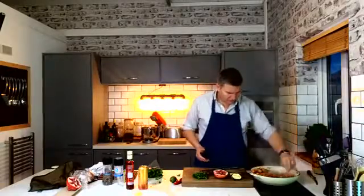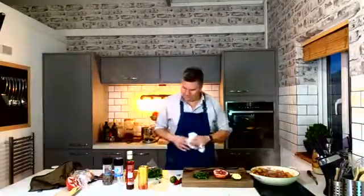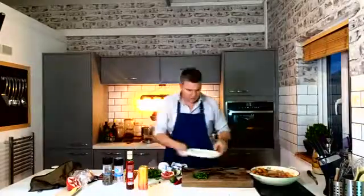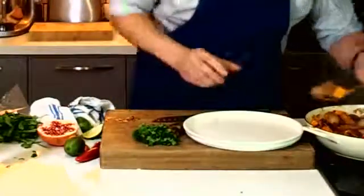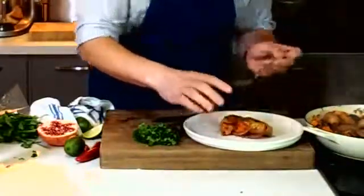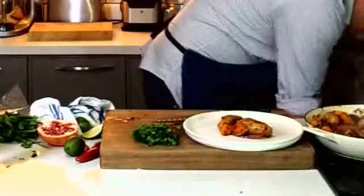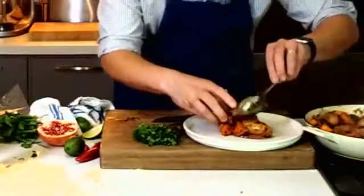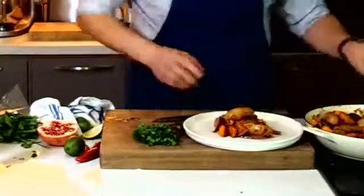Give it one last little stir, and then we're going to plate this up, okay? So we'll get rid of that pomegranate. Okay, where shall we put this so you guys can see it well? Okay, if I pop that there. Right, let's get some of this sausage. Look at that. There we go. There's our lovely spooky and spicy bangers.